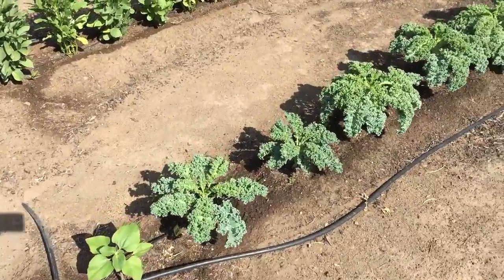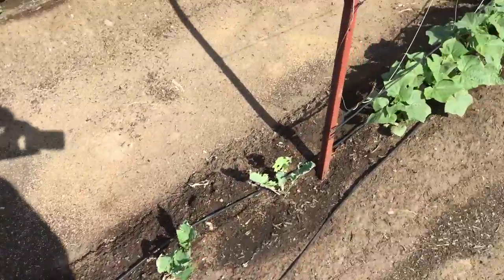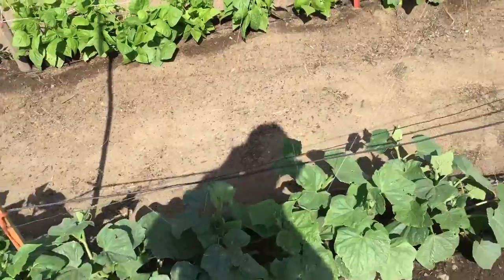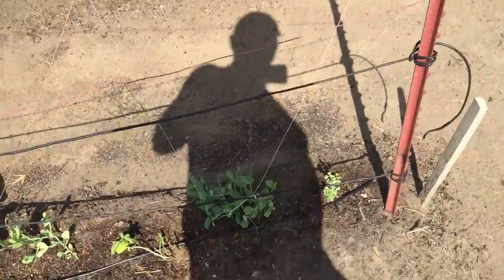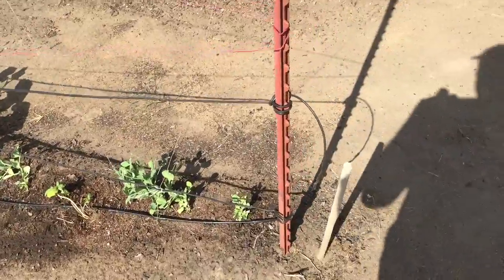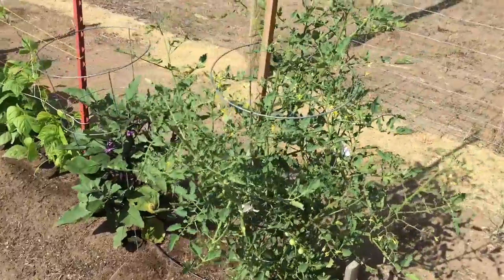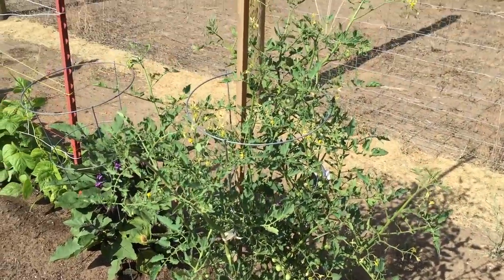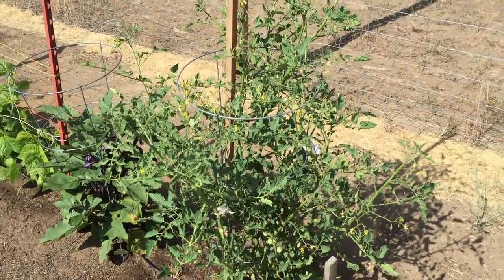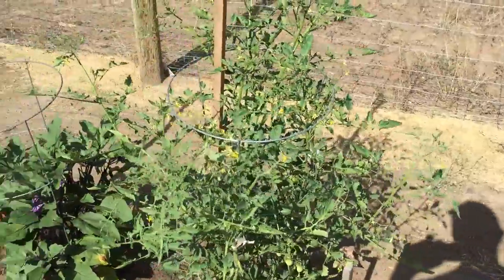Next row is curly kale here, a little bit of flat leaf kale, and then a variety of pickling and regular cucumbers. And my sad little peas at the end. Peas don't tend to do well here for some reason. I don't know if it's my soil or just because it's so hot in the day. And here's sort of a spindly looking cherry tomato. We've taken a few tomatoes off of it and it seems to be producing, but it's not as vigorous as I would like to see on a tomato plant.